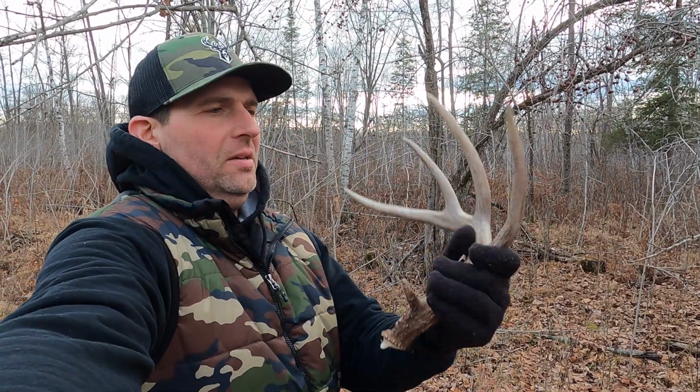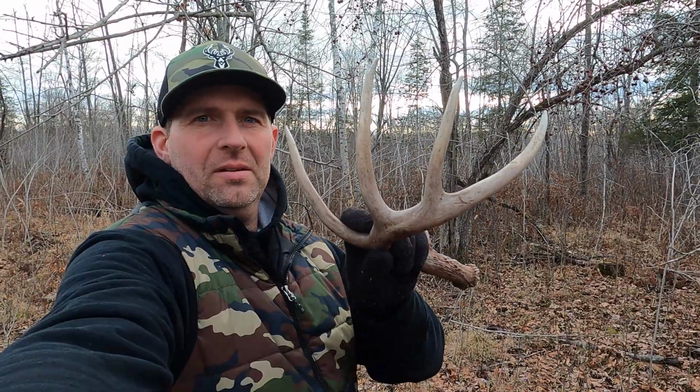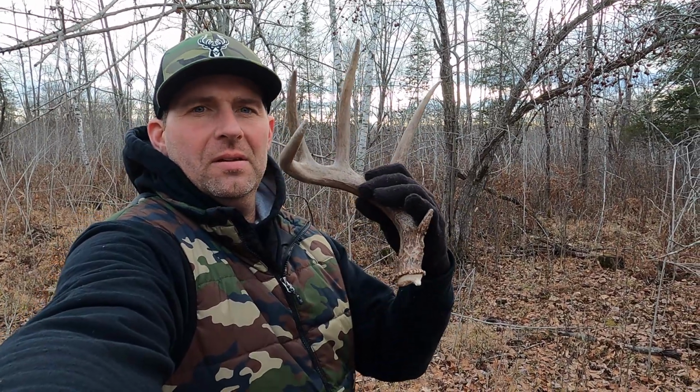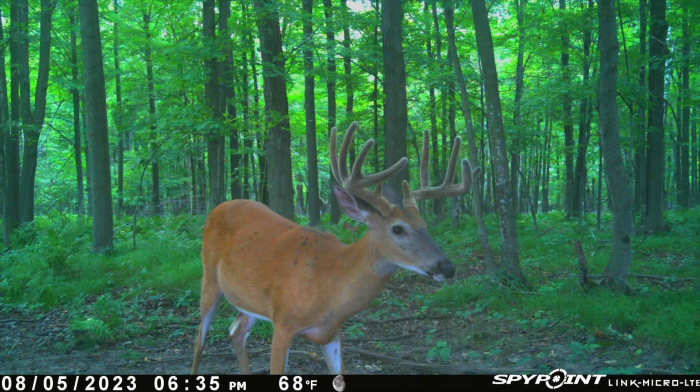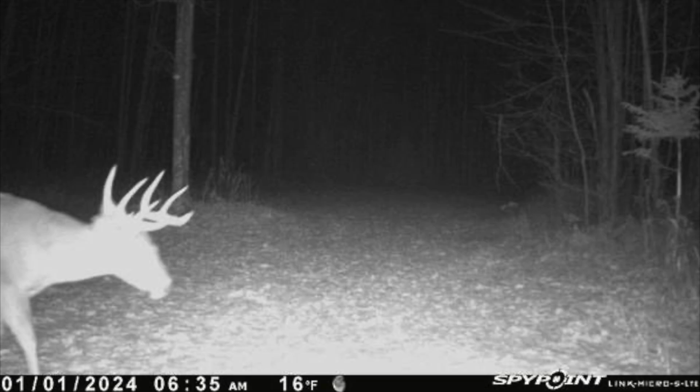That's a pretty nice shed. Had two 10-pointers hanging out. Not consistent, but they were around. I got a bunch of pictures I can show you guys of this deer. He's gonna be a brute. He's, oh gosh, if he's 2 years old here, I'd be surprised. He's probably a 3-year-old. Probably 130-inch 10.